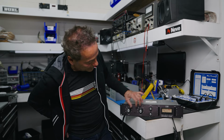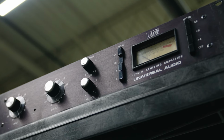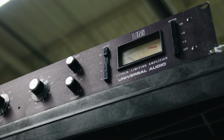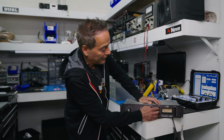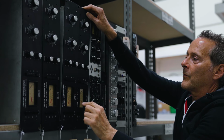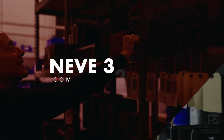You can adjust the input and output level. You have attack and release adjustments, and you have switchable ratios with the push buttons. And a popular setting was the British mode, when everybody pushed in all four of the ratio buttons at the same time. It gave an extra something whack to the signal.